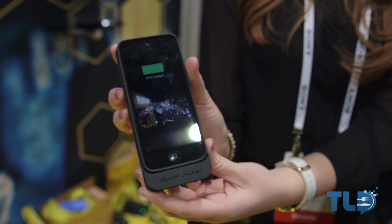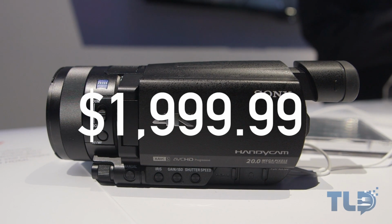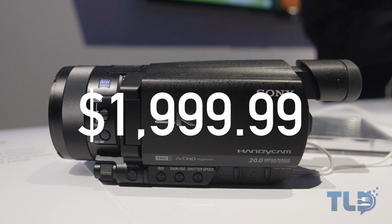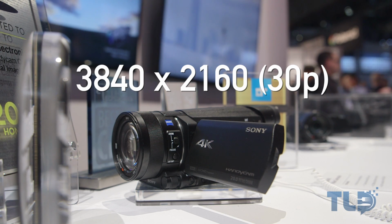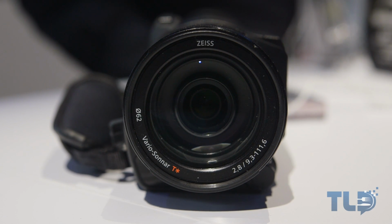Next up is the Sony Handycam 4K camcorder, and the biggest selling point about this is the $19.99 price tag. So with this, Sony is bringing 4K recording to a somewhat affordable prosumer level. It's going to shoot at a resolution of 3840 by 2160 at 30p, and it's going to do so in an XAVC-S codec. It also features Carl Zeiss glass, 12 times optical zoom.